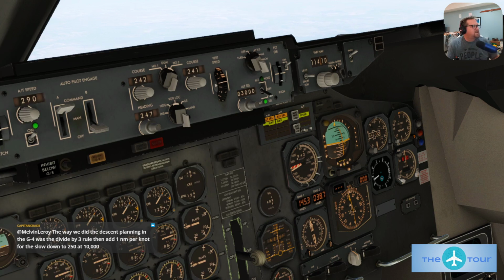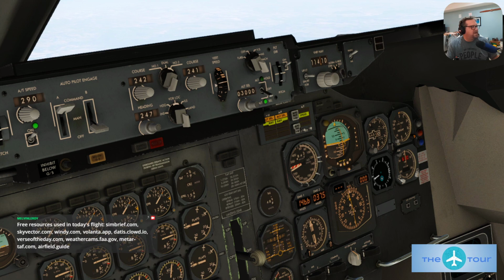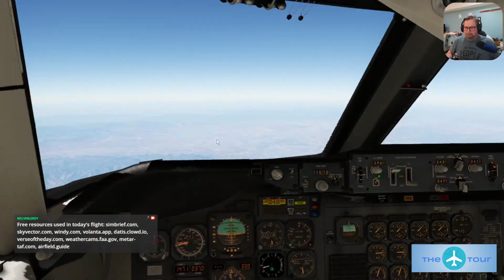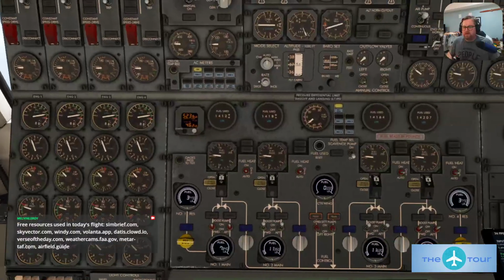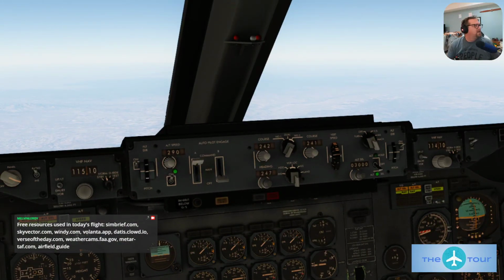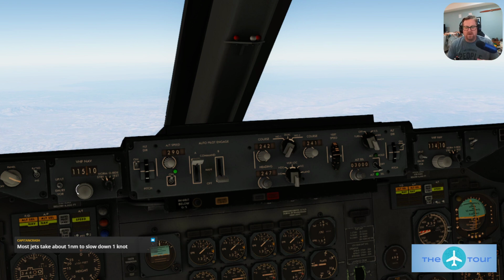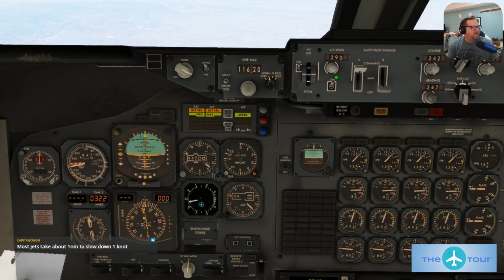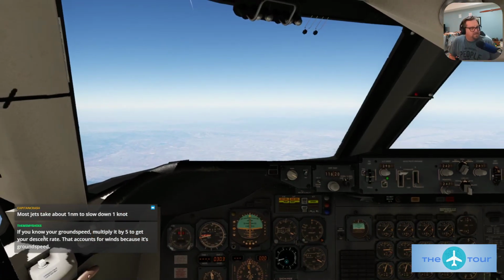Like I said, I just came across this, and it's been fun to mess with. I've been looking for something, if nothing else, just to confirm what that divide by 3 rule does. So, yeah. So we're tracking toward 1410. Tracking toward Drake. Good. Okay. So I can put in Thermal Palm Springs, which is 16.2, and that'll be the one that we're working off of. 70 miles from Thermal Palm Springs. That's going to be my goal. Not picking that up just yet. Most jets take about 1 nautical mile to slow down 1 knot. I didn't know that.